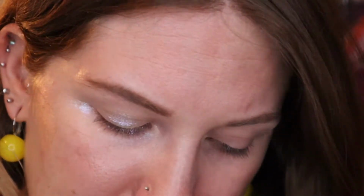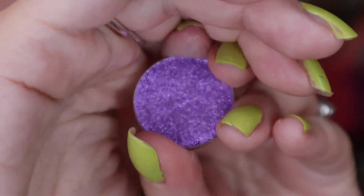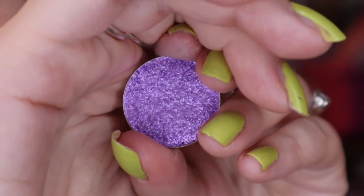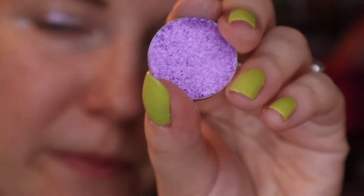This next one I'm excited about, and I feel like it kind of falls into the same category as Blue Lagoon, because those both looked kind of darker in the swatches, and they were the two that I was least excited about, but in person, it looks really bright and pretty. So this is the shade Stormy Morning. It's described as a deep lavender with shifts of pink and stormy gray. There's those quotations again. I like the idea of it being a deep lavender.